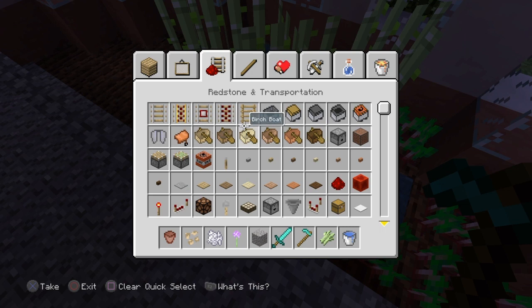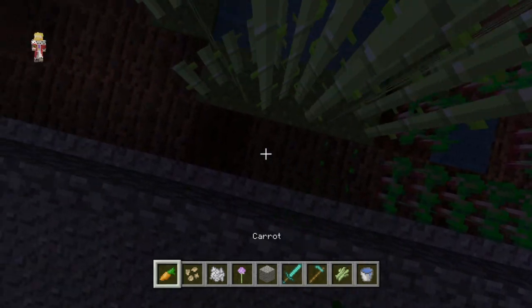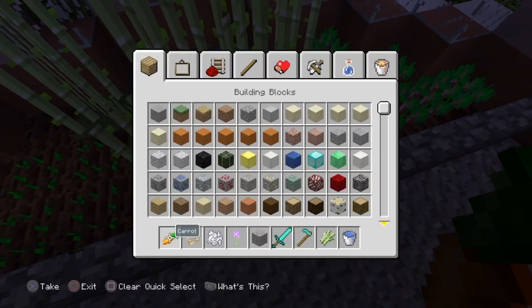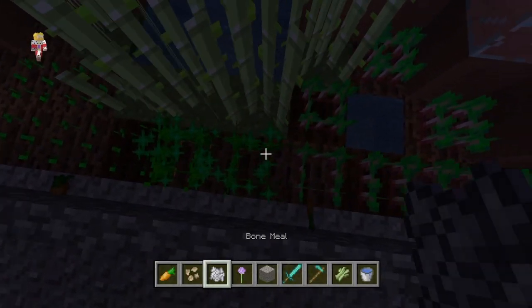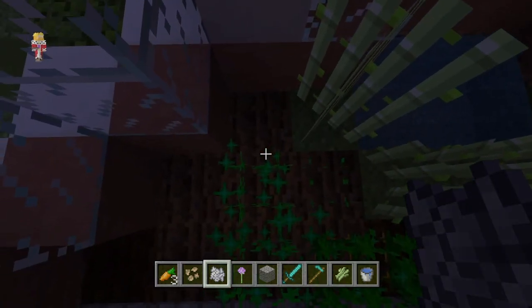Maybe we can have a mix of carrots too. We actually have to get the carrot itself. Just a little mix of carrots. And then bone meal this. Ooh. How come the carrots broke? Strange.